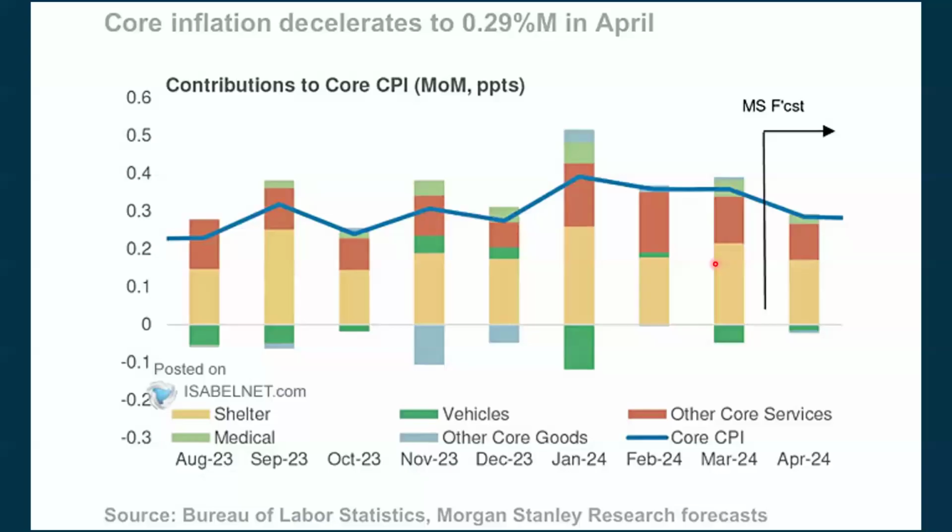Then looking at core inflation, because we're going to be getting CPI in the upcoming week, this breaks down the other areas that make up core inflation. Of course, they take out food and energy, the things that you have to have. And these other things are important too.